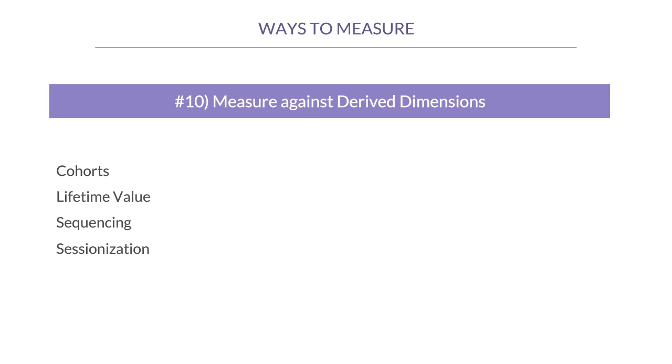We talked about measuring against or slicing and dicing by intrinsic attributes, which usually tend to be data points that we already store. But when you start to think about deriving dimensions, or when you start to create new calculations, those calculations tend to give you a lot of insight. Even though these calculations might not be readily available, they can give you huge insights into your data. And some common examples of that, which we'll go into more detail, are cohorts, lifetime value, and sequencing and sessionization.